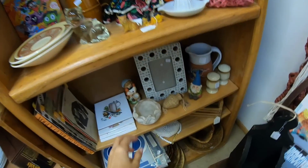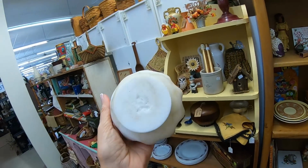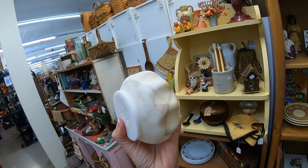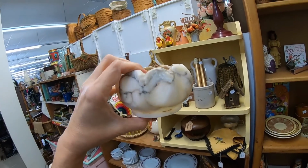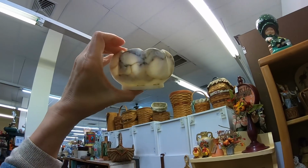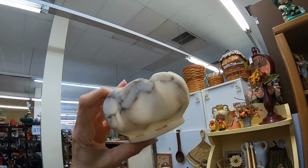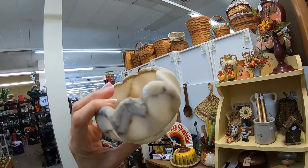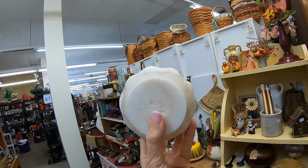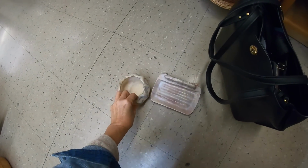Okay. Oh, this is interesting. What is this? Is this alabaster? $3. Wow, that's pretty. This is natural stone. Look at the veining in it. Yeah, I'm taking this home with me. I really like this. It's amazing that they can take a hunk of stone and create something so beautiful. Okay, so we're going to take both those pieces.